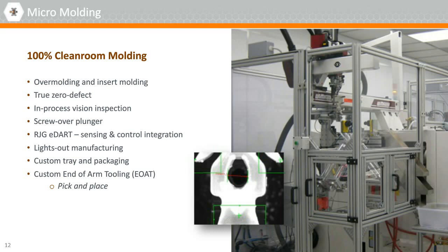Another line of defense that we employ is RJG EDART, which speeds the visual inspection process up and can tighten the window on how a cavity is packed, sort good from bad as well, and predict dimensions. We have developed a software for microcomponents where it can actually predict what a dimension will be by assessing how cavity pressures impact particular dimensions.